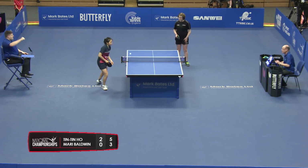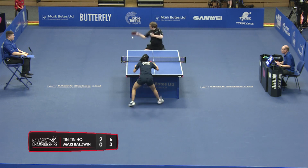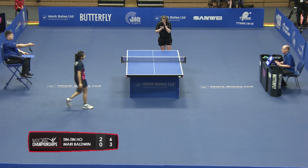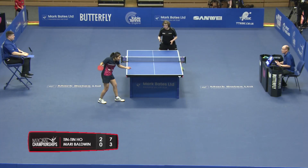That was a good return of serve on the white line. Great depth, wasn't it? A little bit of side spin on the return of service there from Tintin. Very clever, used her wrist, came across and underneath the ball. Dad making notes there.